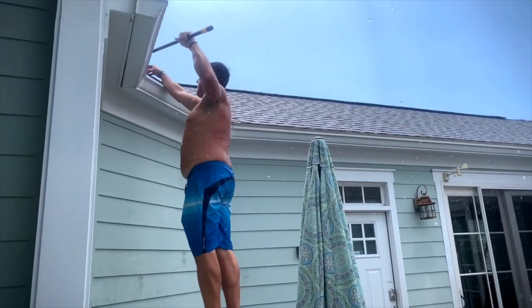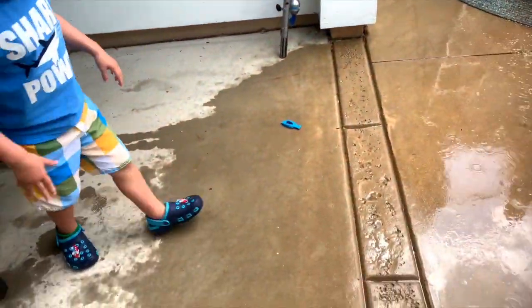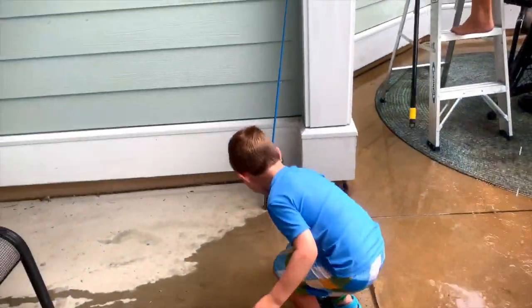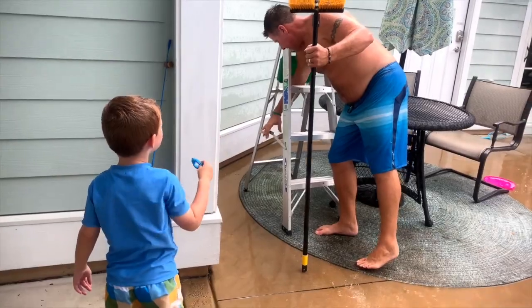James lost his fish up on the roof. Yay! There it is, James! Right on the floor, look, by your feet. Yay! Got the fish! What do you say?